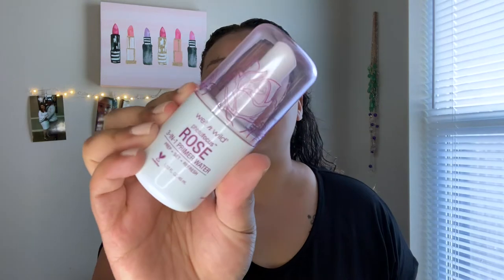So we are going to go ahead and get into some makeup application. As always, gonna start out with my Wet n Wild 3-in-1 Rose Primer Water, and we're just gonna spray that all over our face. Take my little fan that I found at the Dollar Tree.